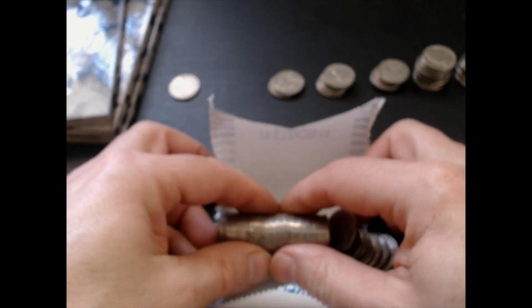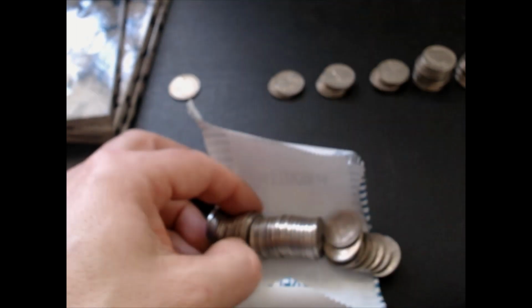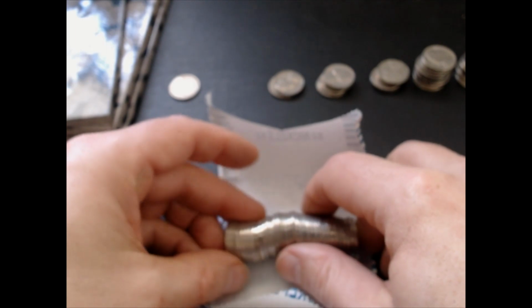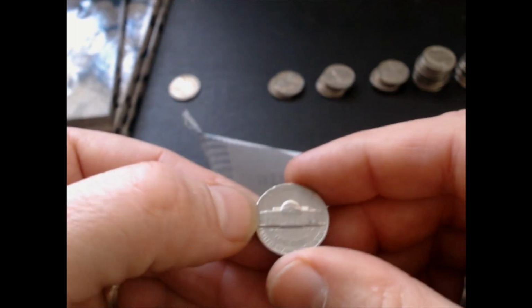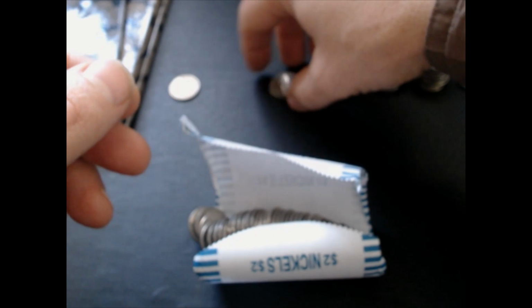Grab that one. Actually, that might just be some corrosion there. But let's first start with that one. No mint mark. Pretty well worn. I'm going to guess 1980s. Oh, 69. So not the dates we're looking for.